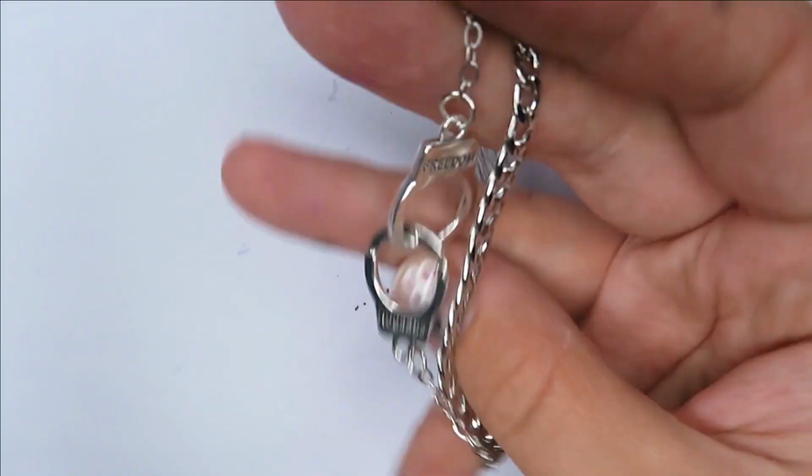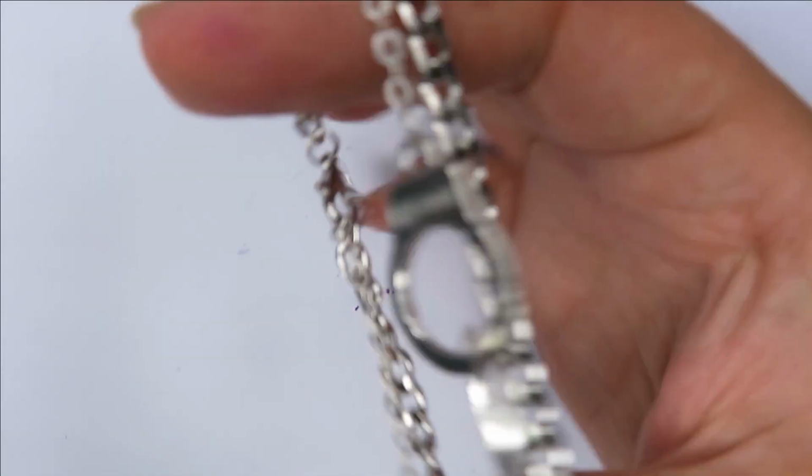Next up, I've got this really cute anklet. It's like a double chain anklet.